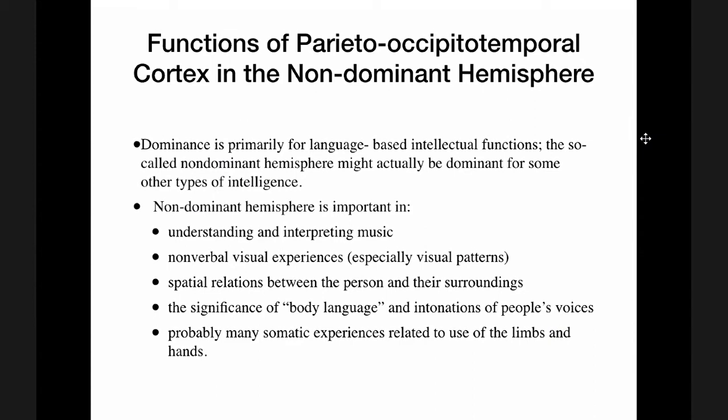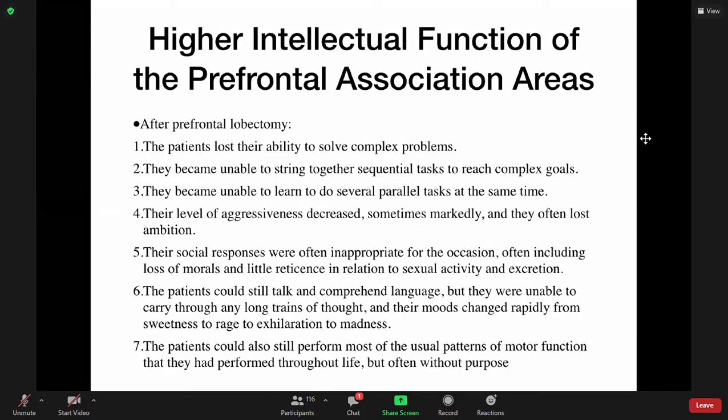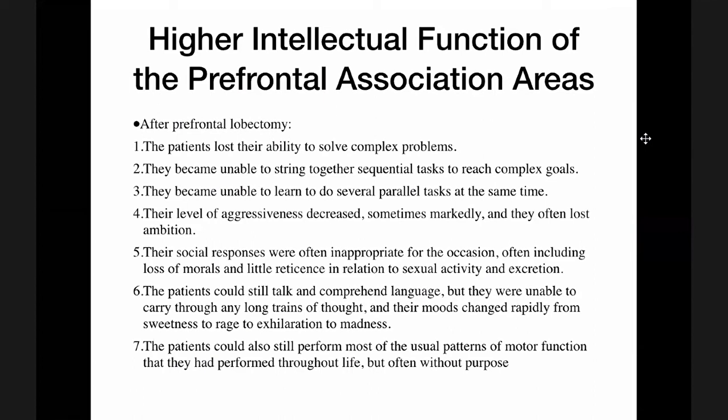Okay. Higher intellectual function of the prefrontal association area. So again, to emphasize, the center of intelligence is not on the prefrontal association area, but if we remove the prefrontal area, there are also some activities that cannot be performed or some functions that are lost.